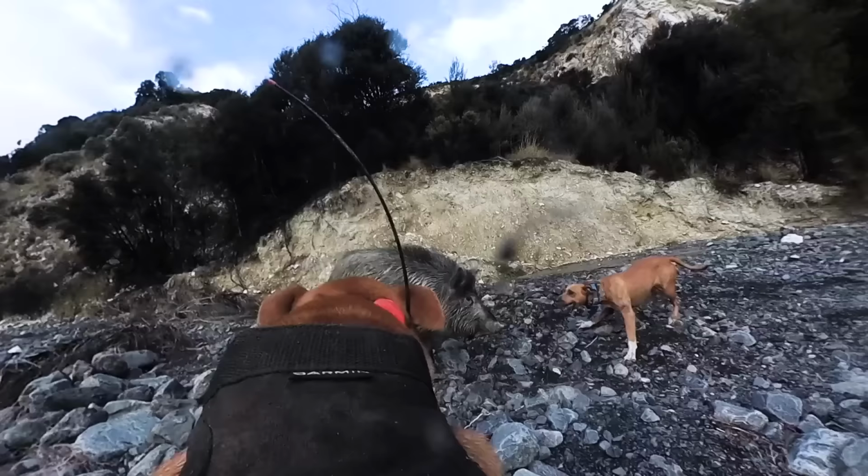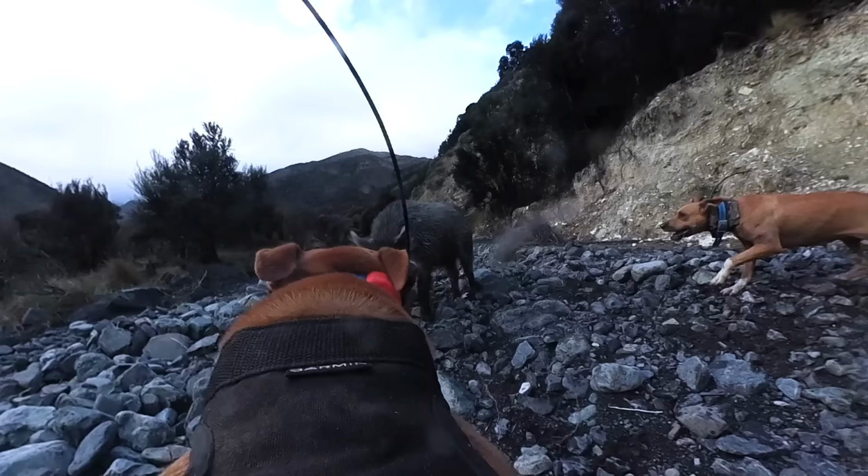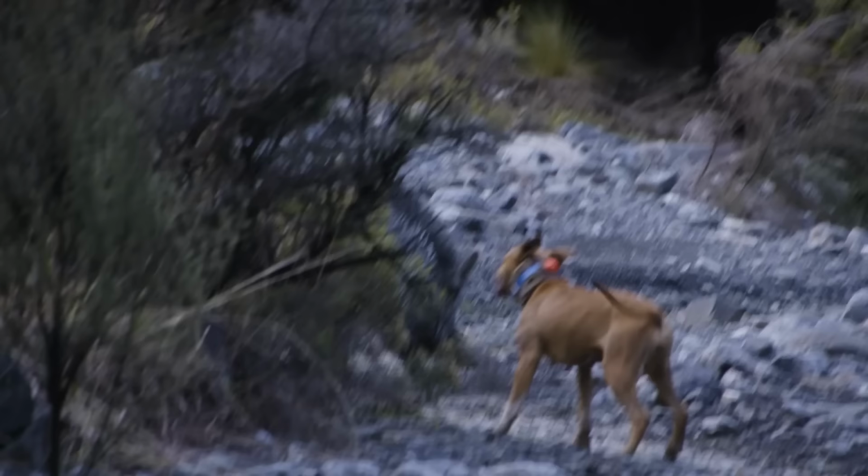The onus now shifts to an exhausted Tim, whose job is to get in and dispatch the boar with a single clean shot. Up here. It's a good pig. I've got it out in the open here. See there? Right, I'm going to have to get in and shoot it.